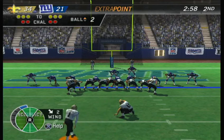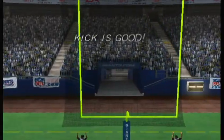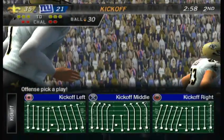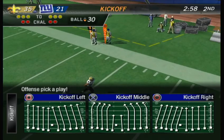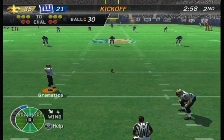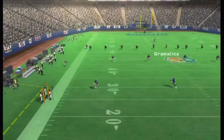Dramatica comes in to attempt the point after. The extra point attempt is good. Well, that's one way to electrify your team. Score before the offense can even take the field. This is why your return guy is so important in every game. In no time at all, you can go from losing to winning with one big run back. It also seems to fire up the rest of the guys when your special teams get you some points.